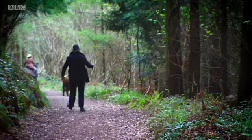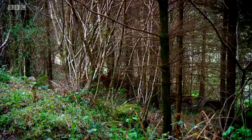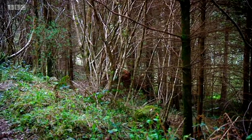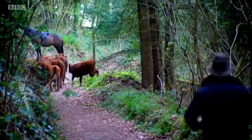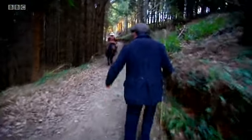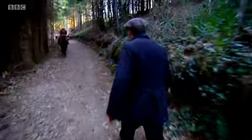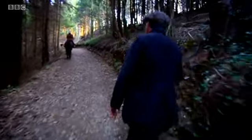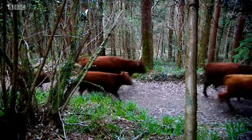Oh, cows! Where are you going? Come on! Alex and Peter are still trying to round up the herd. But weighing in at almost half a ton each, it's no mean feat. I was having to just run down a near vertical slope just to try and get in front of them, because they were building up a head of steam. Finally, the drove's back on track.